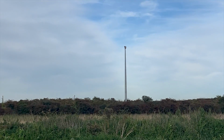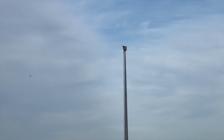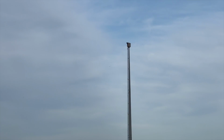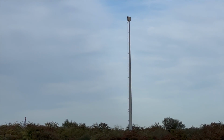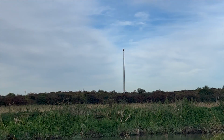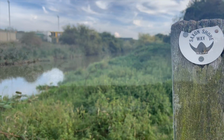This thing across the river, it looks like there's a ladder that goes up to, I don't know, like a little hutch or something. Is that for people to sit in and look out? What is that thing? If anybody knows, let me know. It's in the middle of nowhere in the Minster marshes.